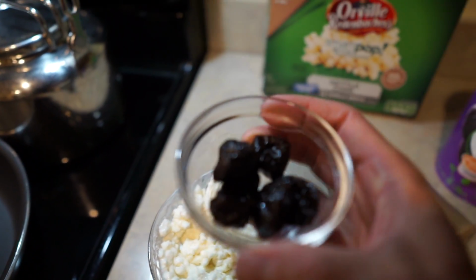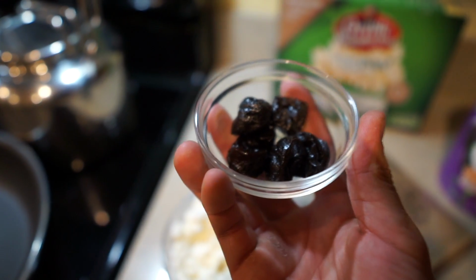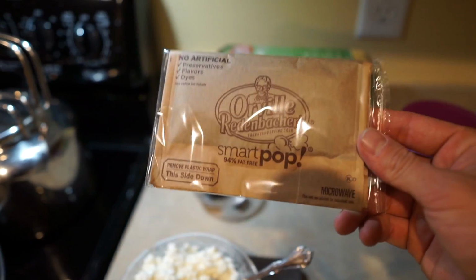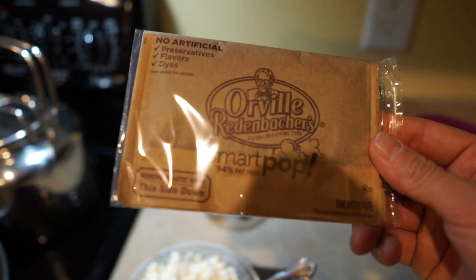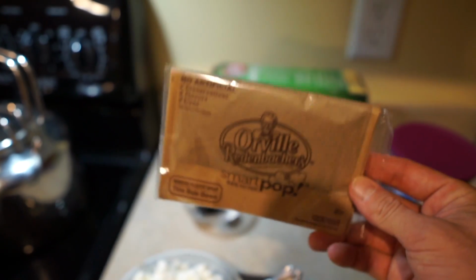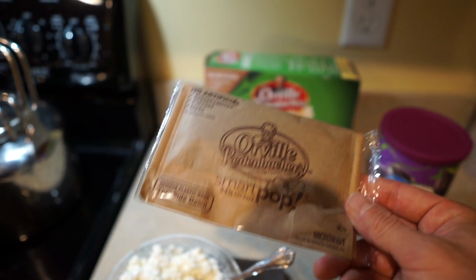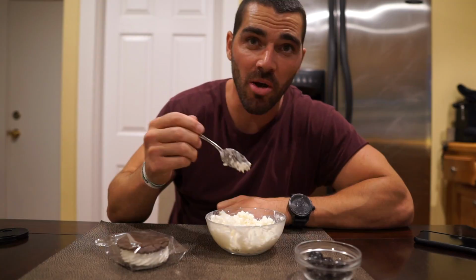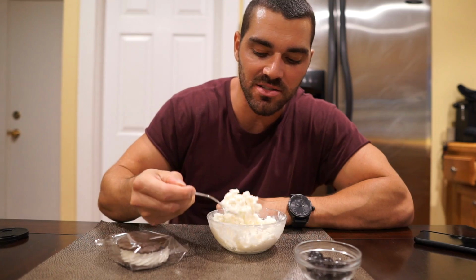And then over here we have 2 servings of prunes, which I already did eat 1 serving. And then we are gonna cook up some Orville Redenbacher Smart Pop. So this is only 100 calories per bag. This stuff is really great. It's an awesome snack to have. Also, we are gonna have 1 vanilla Skinny Cow. I'm pretty hungry. Let's stop talking and start eating. It almost has just like a cakey consistency.